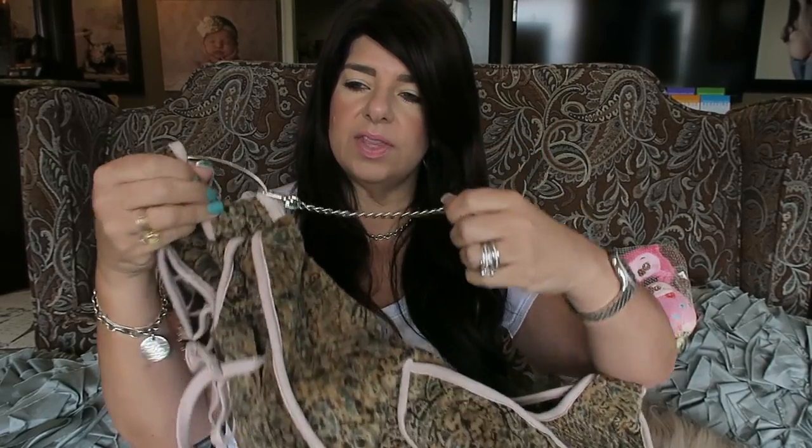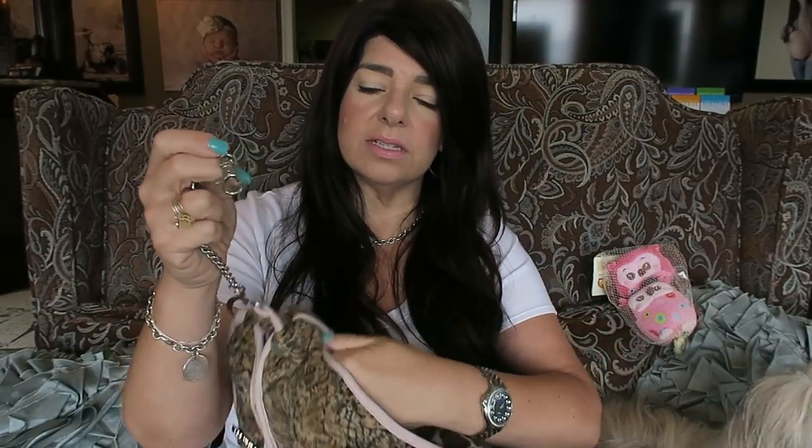And then on this end of the carrier, you have your leash, your collar strap. Now this is really important. Stassi doesn't wear a collar, but I will put her harness on her and I'll clip her harness to this little chain while she is in the bag, just for extra safety in case she decides to leap out or something. At least she'll be attached to this little chain.